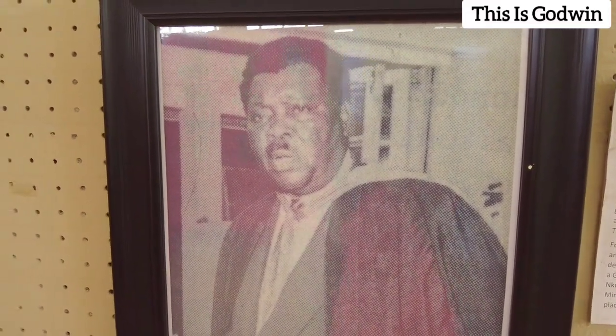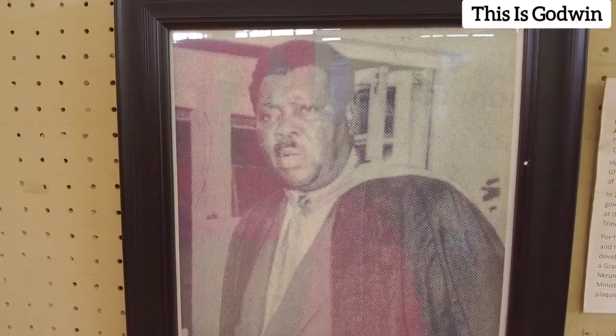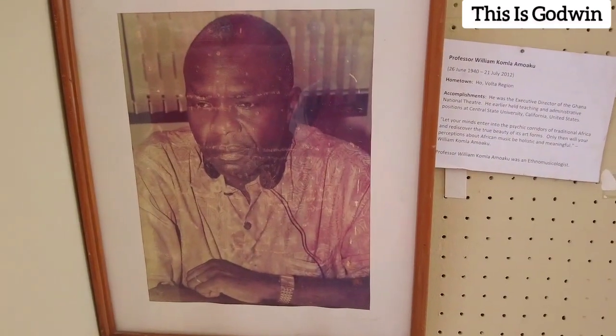In 1950, Philip Gbeho was granted a Gold Coast government extension scholarship to continue to study at the Trinity College of Music for the graduate degree in music. Okay, so his efforts established the Arts Council in Ghana. What a great personality. Then we have His Excellency Michael Kofi Ameko, born in 1926. Mr. Michael Kofi Ameko was coordinator of the liberation movement, a diplomat and international trade unionist, so from this region. Professor William Komla Amwako, the music director of the Ghana National Theatre. So we have a lot of people coming from this beautiful region.